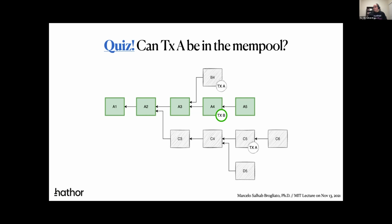Yeah, let's separate two things. There are valid blockchains and invalid blockchains, but there's also the best blockchain. So let's say that we have a transaction which is just on C6. It's not on any other block. But C6 is not the best chain. The best chain is A5. What happens in this case? Is that the question? Did I get it right?